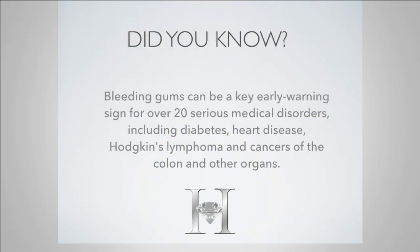So when we look at why this matters, we could cover hours of research linking periodontal infections to other serious systemic diseases. We know that bleeding gums can be a key early warning sign for more than 20 serious medical disorders, including diabetes, heart disease, even cancer. The list actually goes on and on. I believe at last count there were more than 120 diseases that show symptoms in the mouth. So this is why these therapies are so important. We're really talking about reducing bacterial load in the mouth so that we can reduce bacterial load in the rest of the body and improve health in that way.